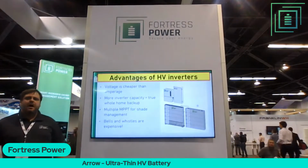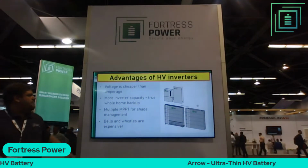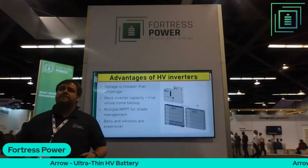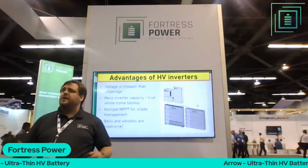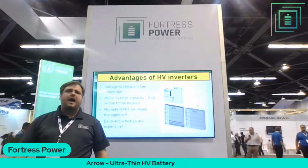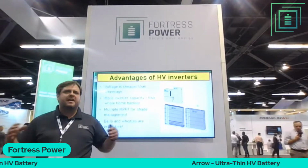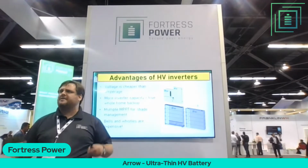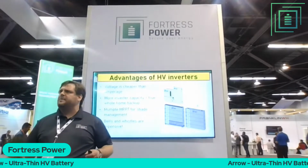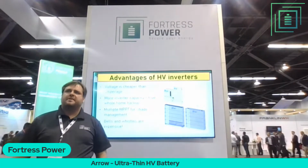Now let's talk about some other advantages of what this system will enable. Well, first, it will allow for multiple MPPT. So these high voltage battery inverters have 4 MPPT circuits built into them. What does that mean? That means the inverter can handle the shade management of the system. I used to be a solar installer. The last thing you want to do after installing a system is get up on the rooftop and fix a component that's failed. What we need are simpler rooftop installations, and that means we need to take the computers off of the roof and put them back into the inverter where they're accessible down on the ground.